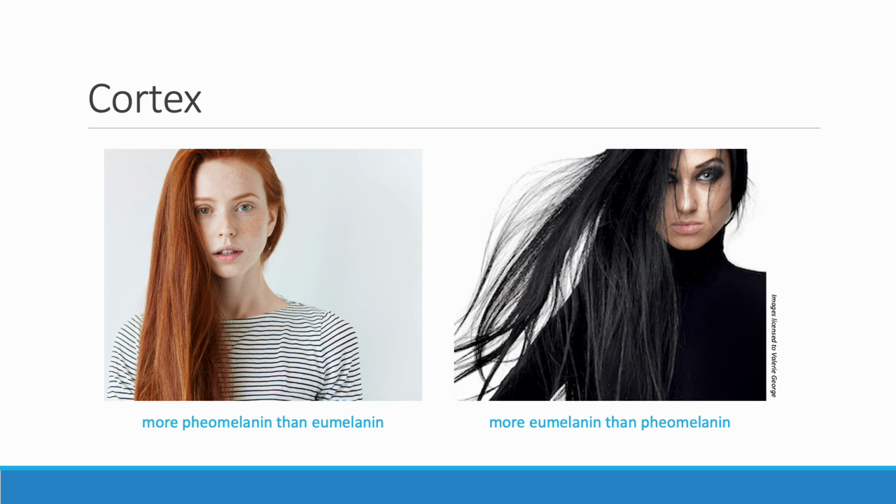If someone has more pheomelanin than eumelanin, they would have reddish hair color. If they have more eumelanin than pheomelanin, they would have brown to black hair color. It's important to note that almost all hair types, with the exception of albinos, have both of these pigments present. It's just the ratios and the quantities that determine the hair color.